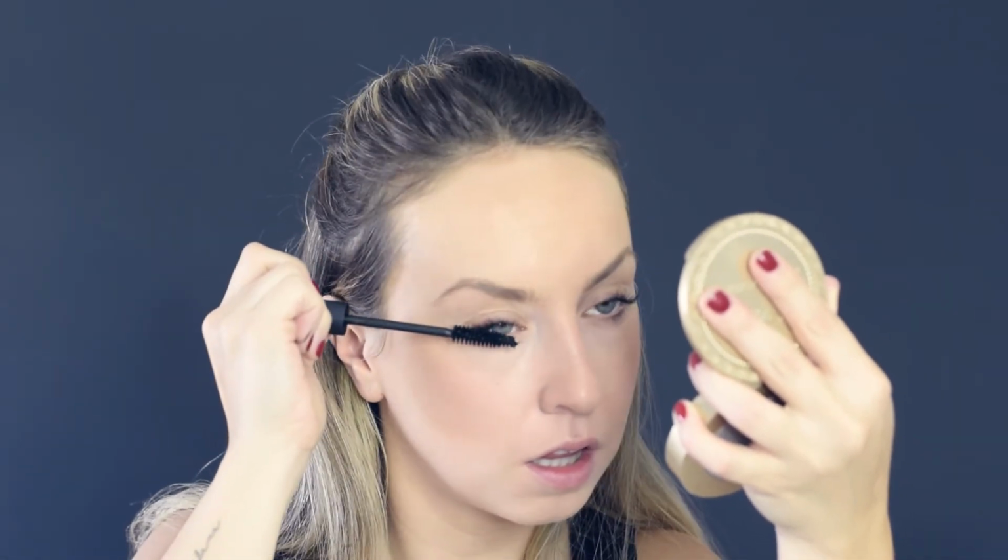And I just find it's way nicer for me. They don't stick together, which is my biggest pet peeve. And they look fuller. It is time consuming, I'm not gonna lie. It takes me a lot longer, but maybe it's because it's new to me. Yeah, there you go.